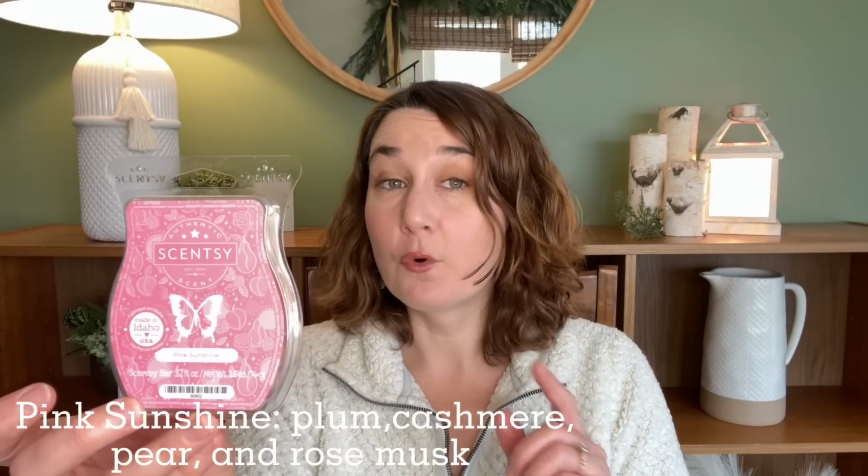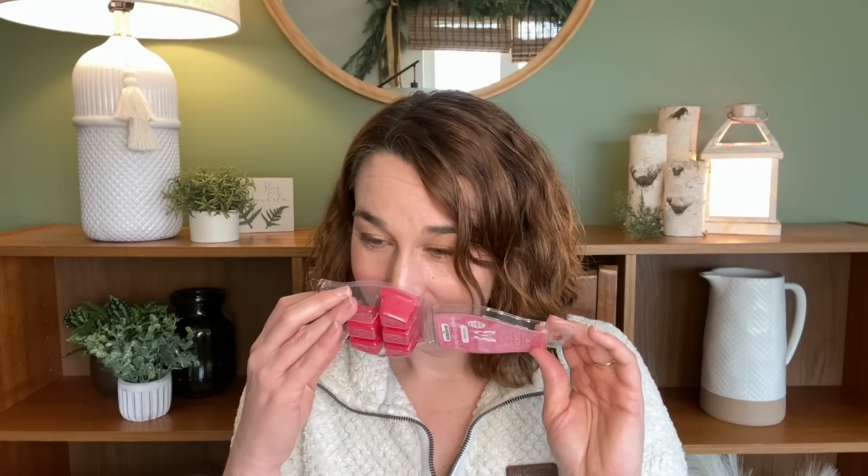Honestly, guys, for me, because I love rose in small doses. I don't like Simply Rose at all. But I like the scent of rose mixed with things. This Pink Sunshine is probably my favorite Valentine's bar that has ever been produced by Scentsy. So go figure. Let me read this to you. Pink Sunshine, lush pear with plum, cashmere, and a glass of rose milk. It's all that. It's so nice.